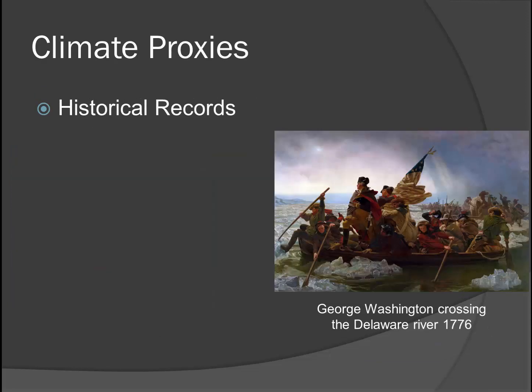Another group of historical records may be less obvious. Here's a very famous painting of General George Washington crossing the Delaware River. This supposedly occurred on December 25th in 1776. We know now in late December, the Delaware River is always open and ice-free. Seeing the floating ice in this image leads us to believe that maybe climate conditions have changed.